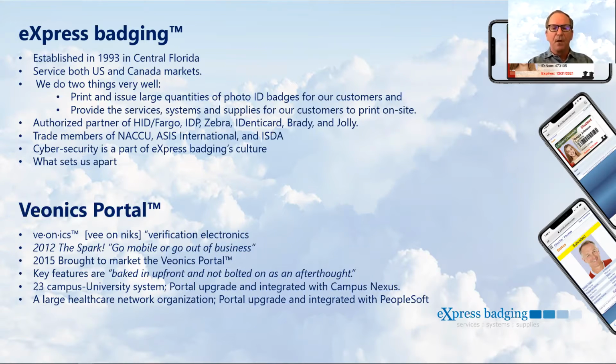A second good point that I like to relate to campuses is we're also strong in healthcare. One of our largest customers is one of the largest healthcare organizations in the country. They have migrated over 10 of their healthcare units. That represents hundreds of locations they've moved to the portal, and they have integrated with their PeopleSoft database. And that database, as of recent, is around 1 million records. That includes active and inactive records.